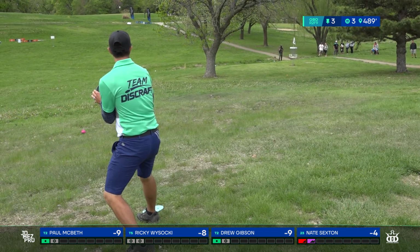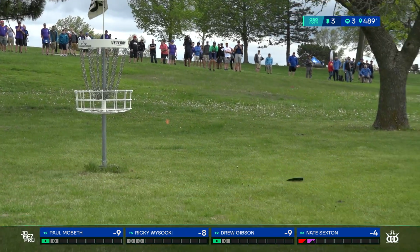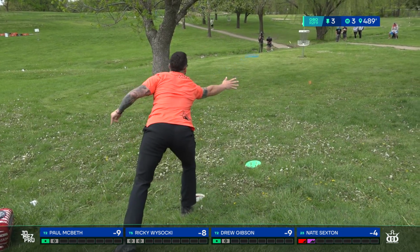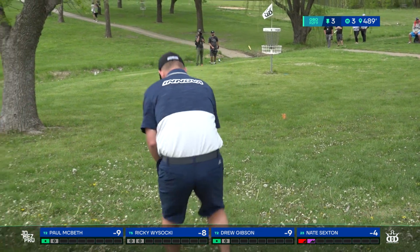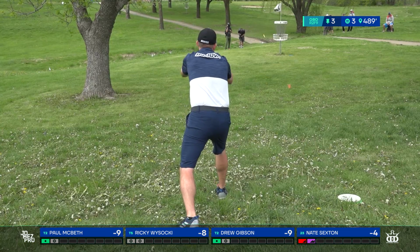Ooh. Rick catches that tree. That's gonna be a tough putt. He's still at least 50 feet out. Okay. He got past the basket, so now he's got a tailwind putt. That looks like probably a Gator or something from Drew. Something very overstable that he can just flick his wrist in the wind and allow it to get close to the basket. That's well played.